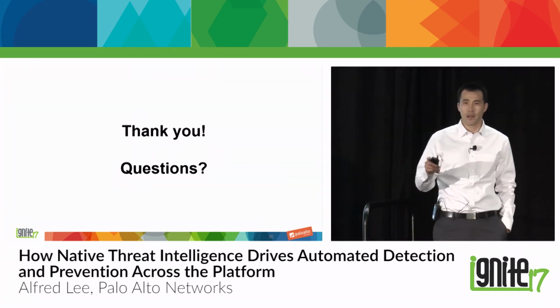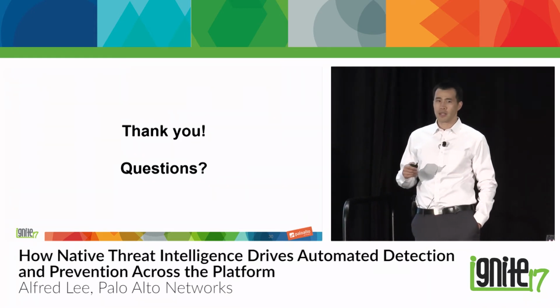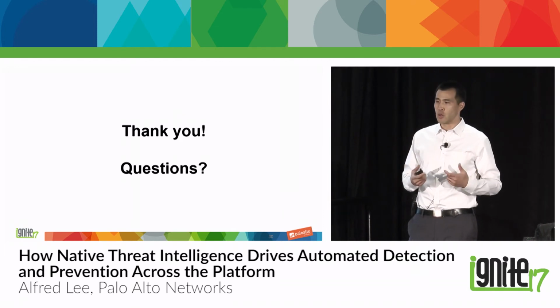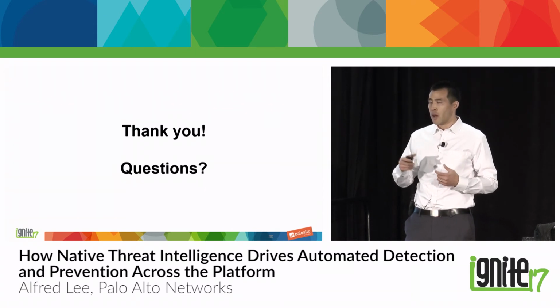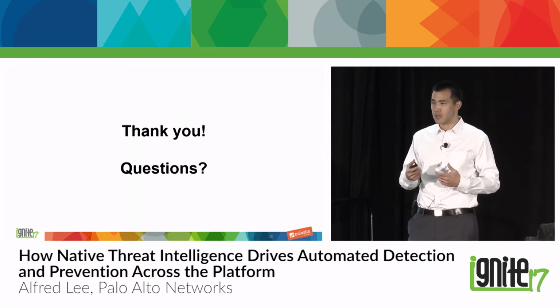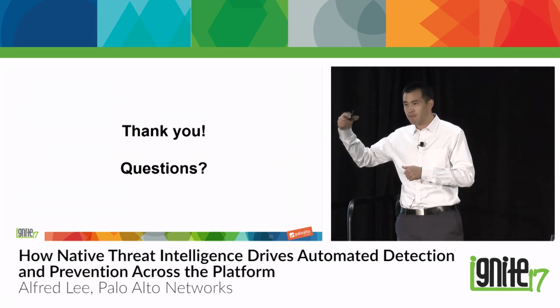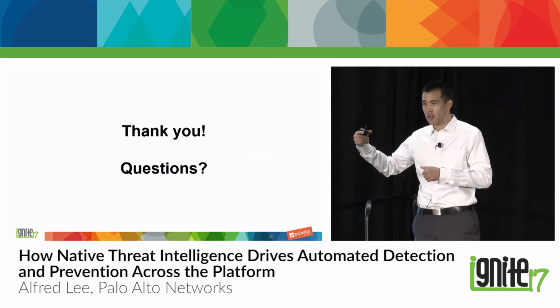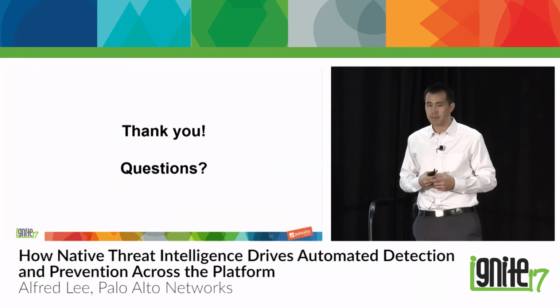So the question, I'm not sure if everybody heard or not, was regarding LightCyber and whether or not it's a requirement to use the logging service in order to get the logs up to LightCyber. So you have to use the logging service. The logging service could be sent from individual firewalls or even from Panorama. And so we have to have the log data in the logging service to be able to run LightCyber analysis on the logs. But how you get it there could be from Panorama or it could be from the individual devices themselves.